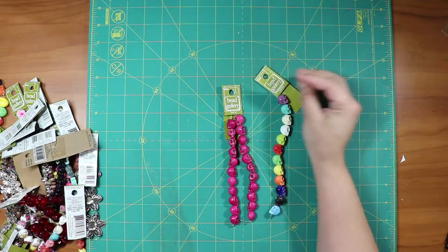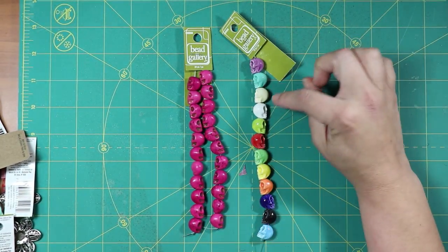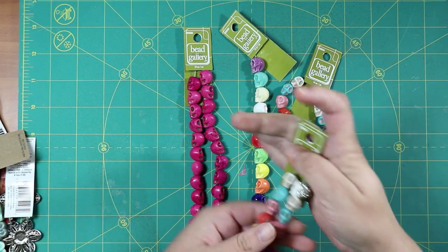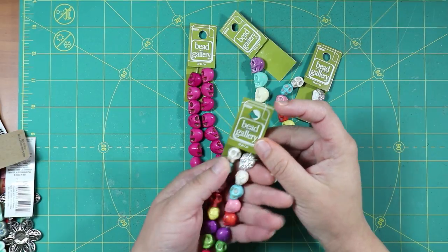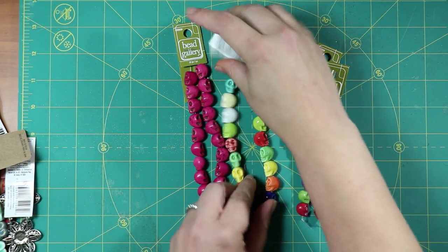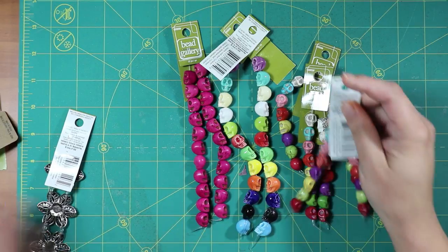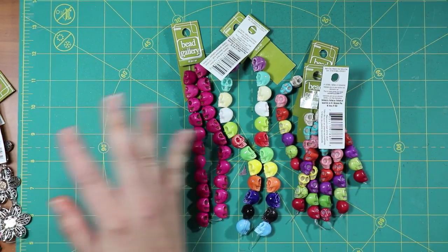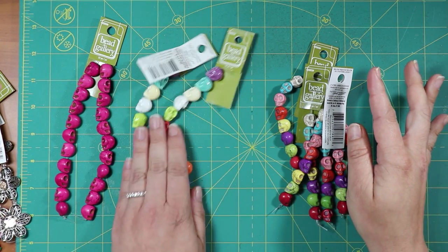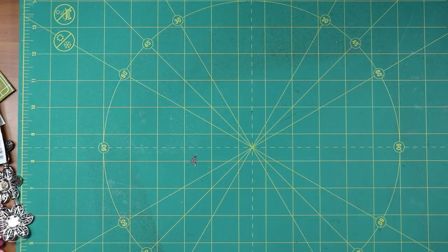Oh, cute. Let me zoom in a little bit so you guys can get a better look. I just have to remember to stay in camera. How cute are these? I got two of the little ones, and these are so cute because it has one on the back too. Then I got two of these, and I might have got more. So I got three of those. It's two and one, because this is one strand and these. Okay, so that is that.